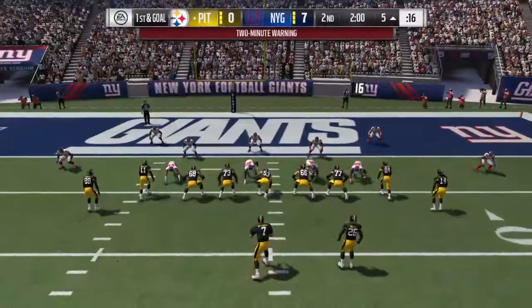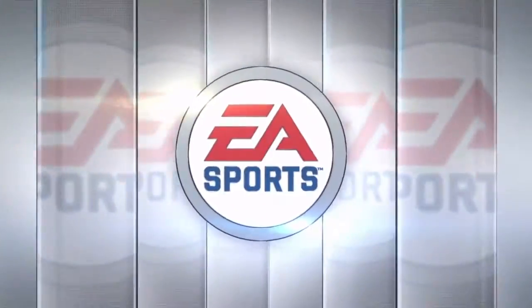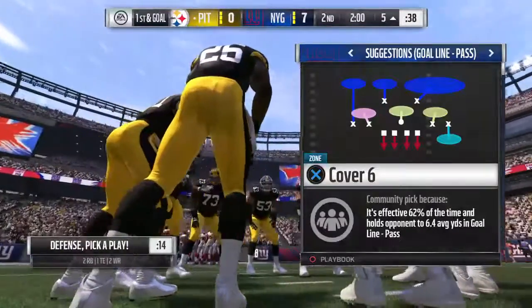They'll put 2 receivers left, 2 to the right. 2 minutes to go here in the first half. We're back to East Rutherford, but first this timeout.